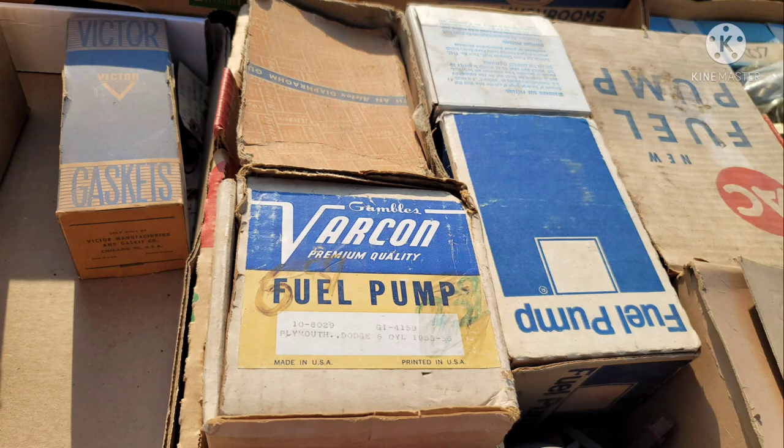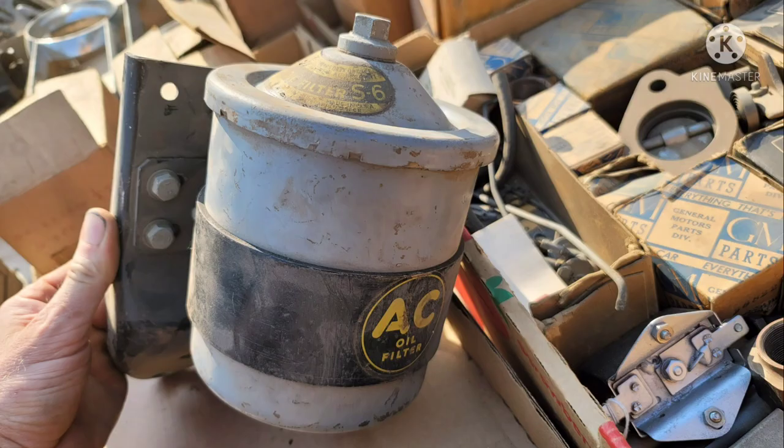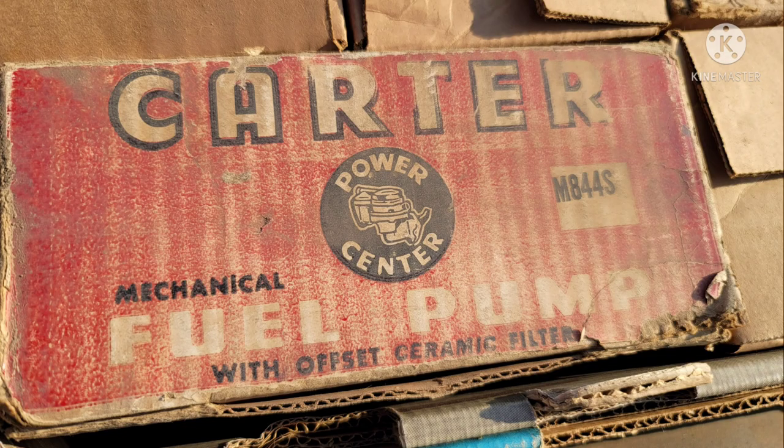Each one of these is just a unique piece of industrial design. The colors, the packaging, just neat relics of their time.